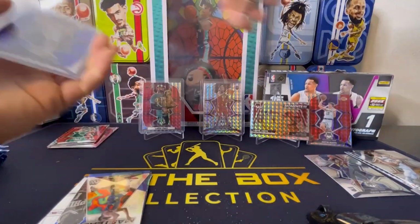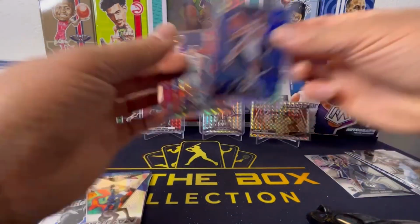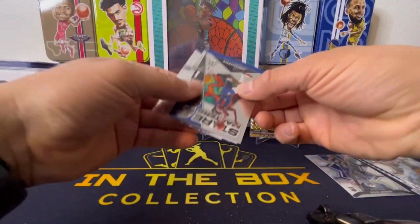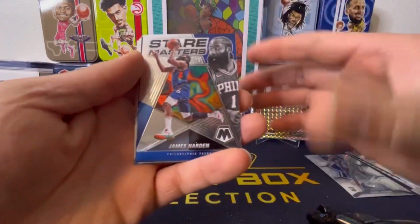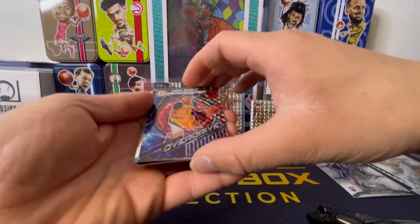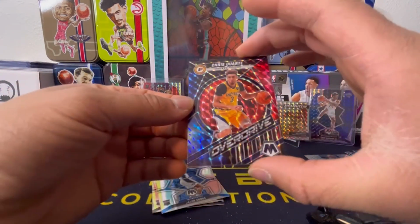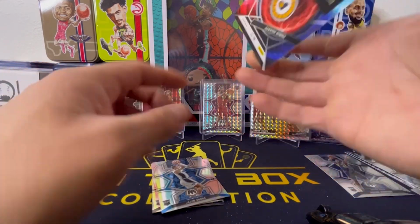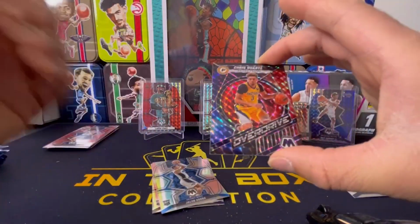We'll put this over here. Take out Austin Reaves, put him over there. I'll do a lot of the sleeving and top loading after the video. James Harden, Chris Duarte. Overdrive on this amazing prism. I don't know what the parallel is called. What is that? Is that like a piece of paper? Okay, that was weird. Cool.